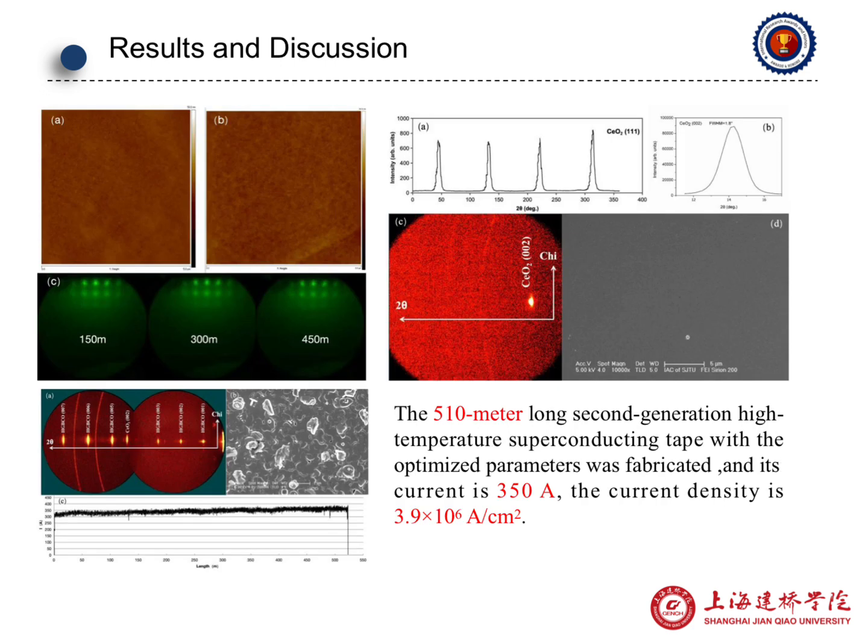Based on the optimized technology and materials, we prepared 510 meters of second generation high temperature superconducting tape, and the average current of the tape is 350 amperes, and the critical current density is 3.9 MA per square centimeter.